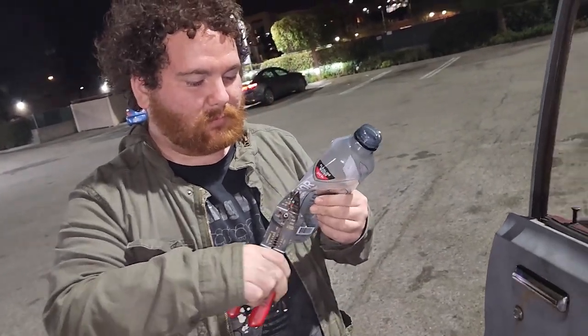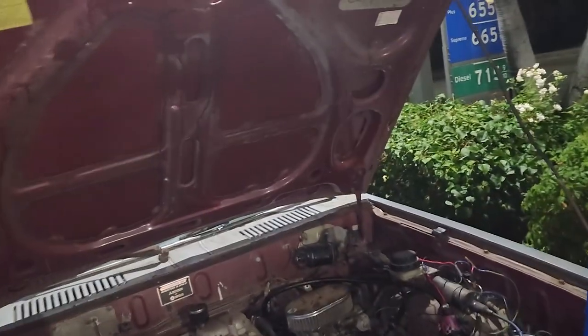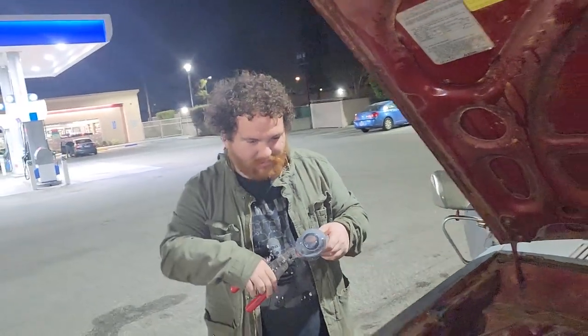I just saw something that was so heartbreaking. I had to check the last video to see if I just didn't notice it. Turns out I didn't notice. The belt for the water pump is gone! No shit, it overheated!